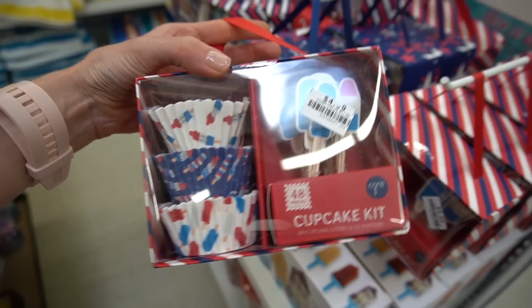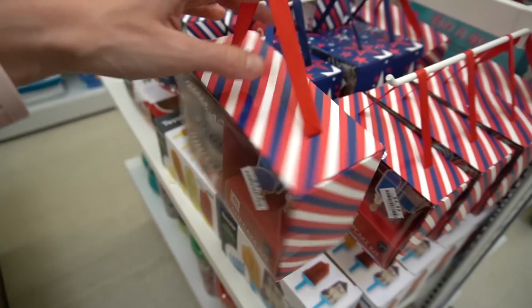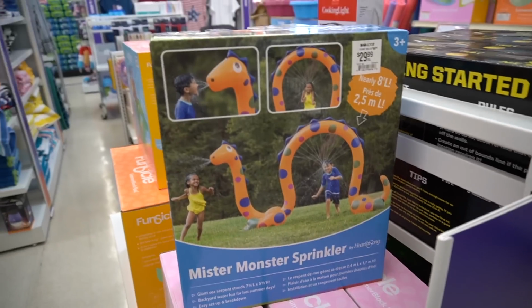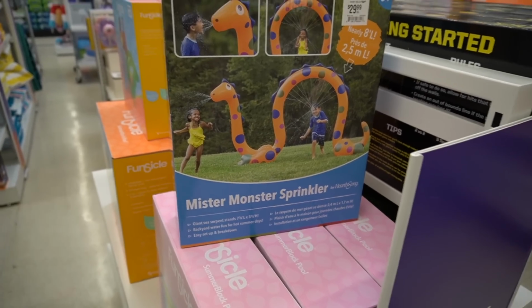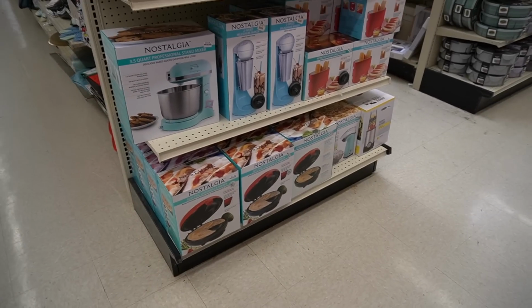These are fun. Look, they have the little rocket pop, bomb pops, little sticks. Oh my gosh, doesn't that look like fun? A sprinkler, Mr. Monster sprinkler. We're just talking about kitchen gadgets this morning. I'm always drawn to them.